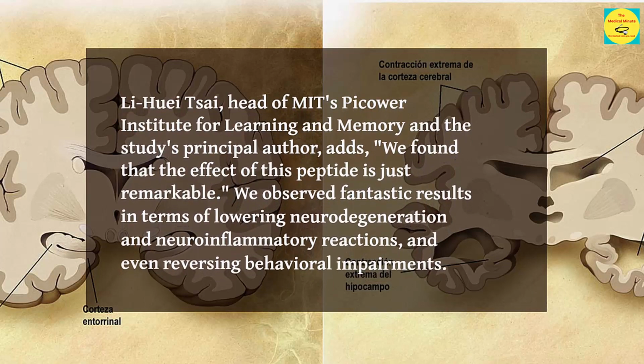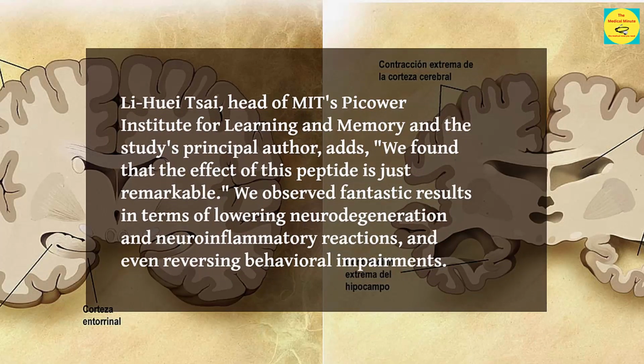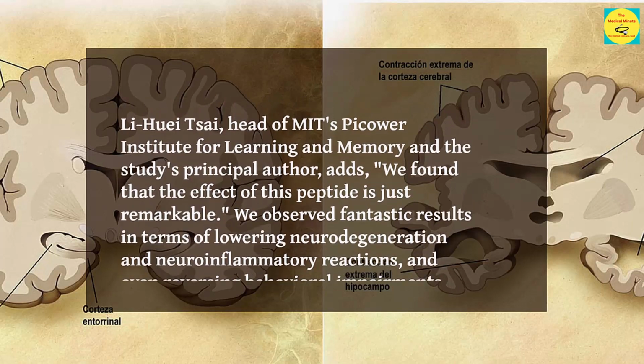Li-Huei Tsai, head of MIT's Picower Institute for Learning and Memory and the study's principal author, adds, "We found that the effect of this peptide is just remarkable. We observed fantastic results in terms of lowering neurodegeneration and neuroinflammatory reactions and even reversing behavioral impairments."